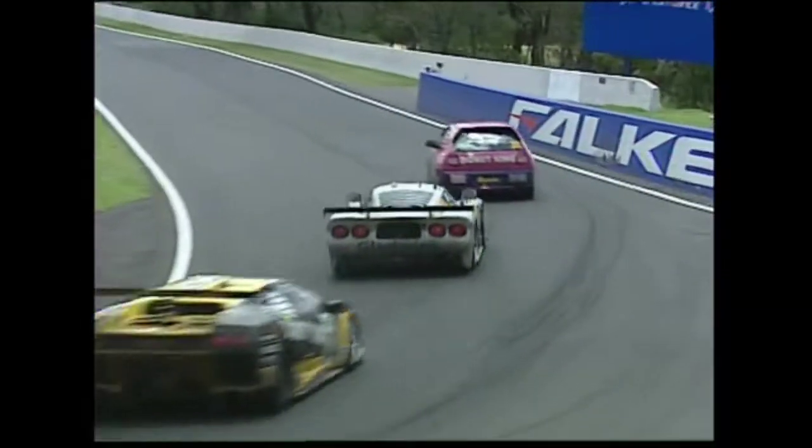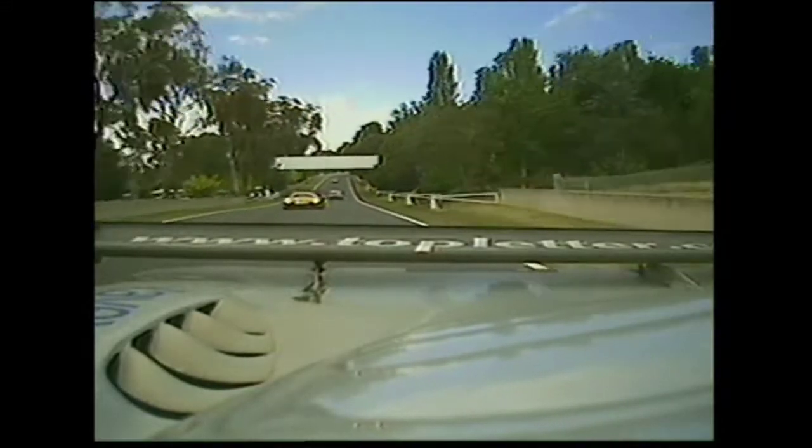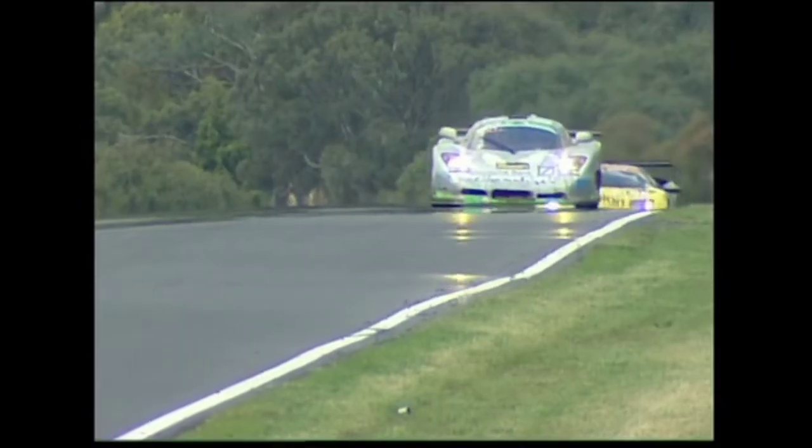The Mosler now turning its way through Falcon Elbow, the Lamborghini up behind, and that's Mosler MT900R in fifth place. Runner-up last year, of course, but the competition even tougher this season. Lamborghini of Will Power running there inside the top nine. In fact, Will Power and Simonsen are behind the wheel of car 20, running inside the top nine.